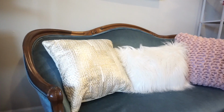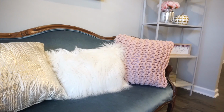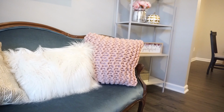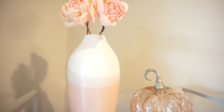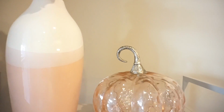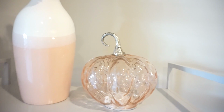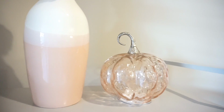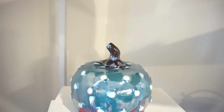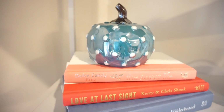And then this blue, I think it's called a satay, I don't know, I'm just gonna say a sofa to be safe. It actually was my grandparents', and when they passed away I knew that I really wanted that piece of furniture, and so that's kind of how I decorated this room, based around that piece of furniture. And then you guys saw that glass blush pink pumpkin that I got at HomeGoods. I thought it was so beautiful, and then I just added little pops of blue pumpkins in here as well to kind of match the sofa.